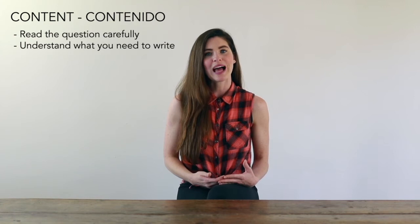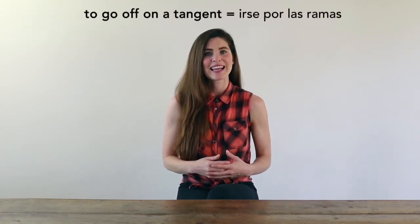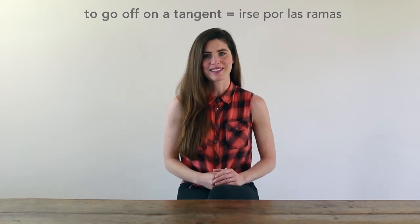Primero, el contenido, content. Here, you need to answer everything that you are asked in the question. To score well here, you have to read very carefully and understand the question. This will help you avoid going off on a tangent, es decir, que no te vayas por las ramas. Leer bien la pregunta y contestar a todo lo que te piden.